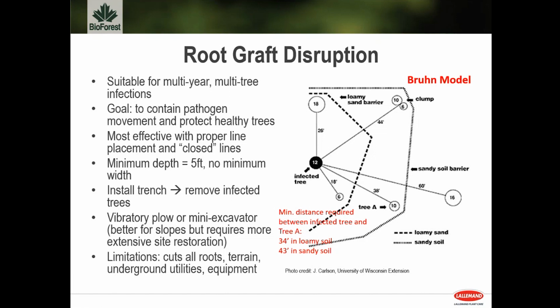In order to be most effective, the trench line must be placed properly, and there are guidelines around this placement, which I'll touch on shortly. The trench must be fully enclosed, so no open edges. It must be a fully enclosed trench, and it must go at least 5 feet deep. Width doesn't matter, but the depth must be at least 5 feet.